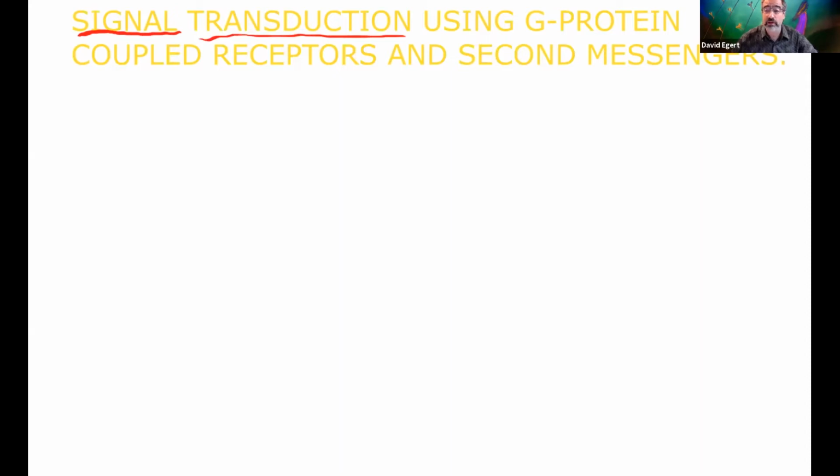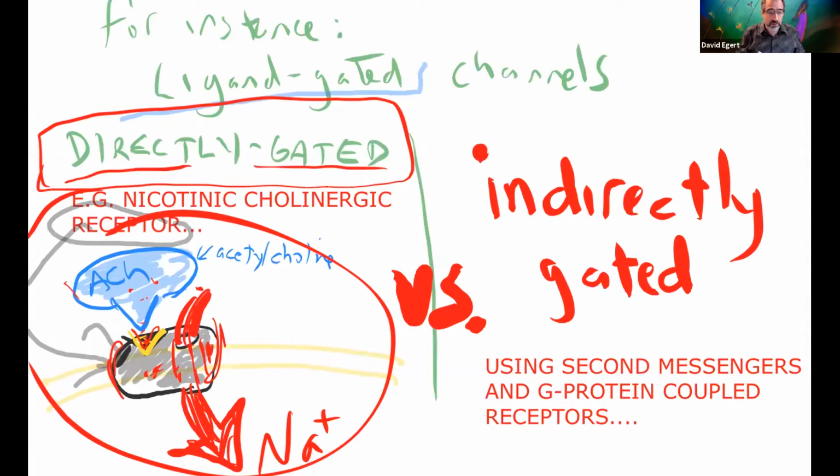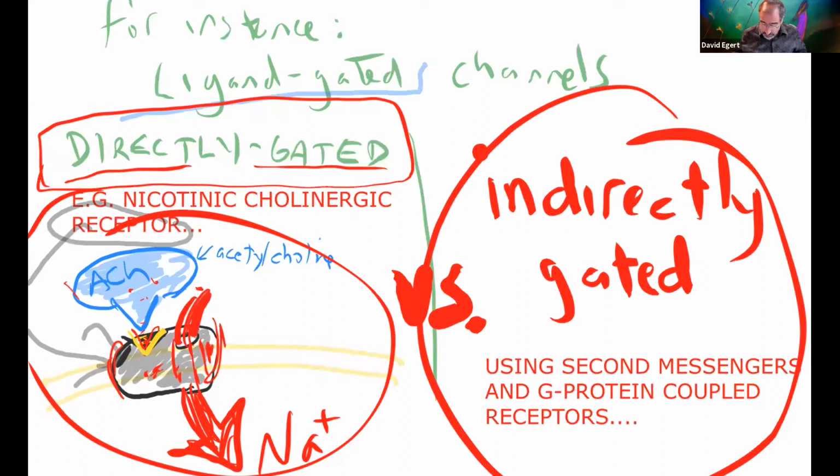In the examples I was just giving, the result is we open a channel, for instance. But in other cases, the result of binding a receptor might be turning on some enzymes to make reactions happen in the cell. Or the response might be turning on protein synthesis and making stuff. There's lots of different outcomes that can happen in the cell as a result of a receptor being bound by its appropriate ligand. So what we're talking about now is more general than just using receptors to open or close channels. One of the things you can do is open or close a channel like I was talking about here, but we can also use this second messenger system to turn enzymes on or off, or turn on or off protein synthesis or do different things in the cell.